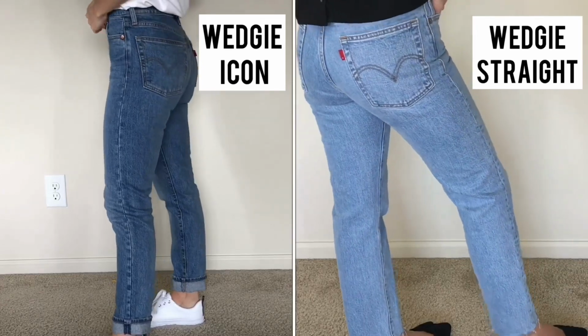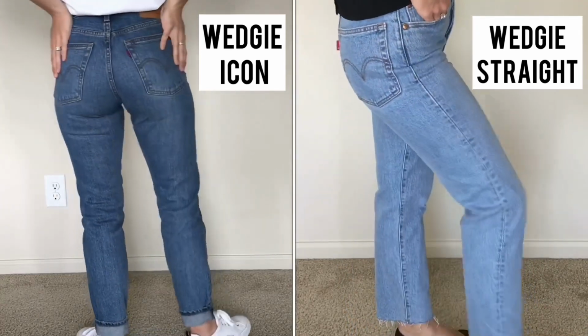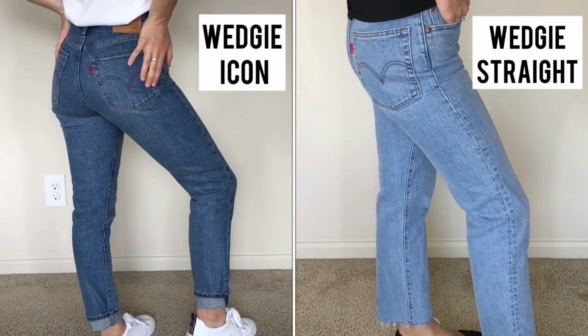So this is the Levi's Wedgie Icon Fit jean. Comparing to my first video of the Levi's Wedgie straight jean, these two jeans are a little bit different from each other, so that's why I'm making a separate video about these specific jeans.